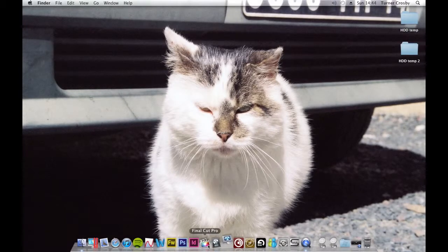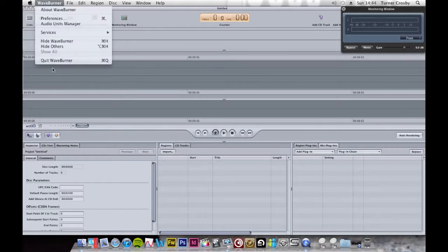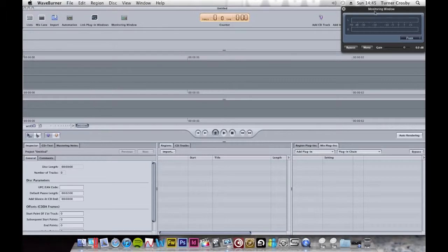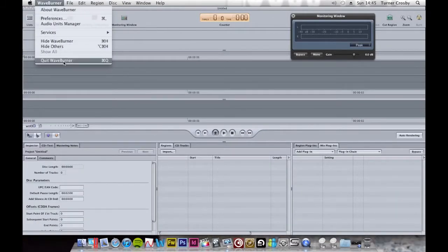WaveBurner is part of the burning CDs side of things. It's quite customizable. You can set the time you want between tracks and things like that, and have crossfades. And it also shows you this little monitor just so you can check that nothing's peaking.